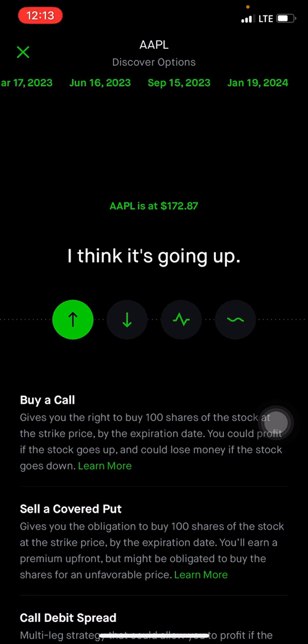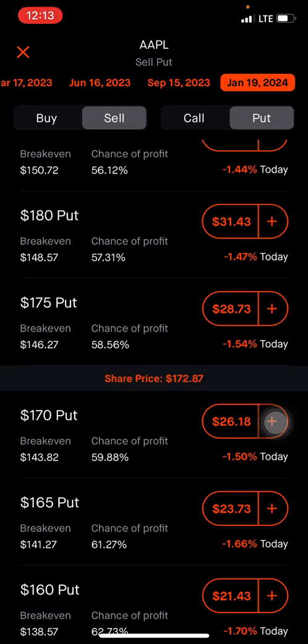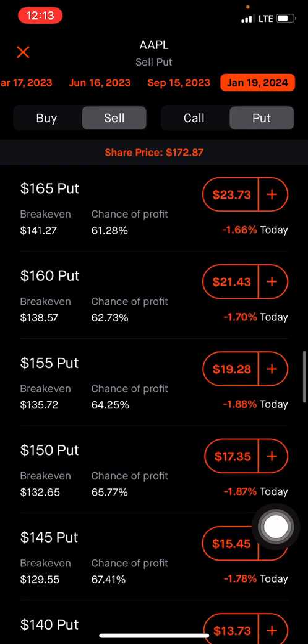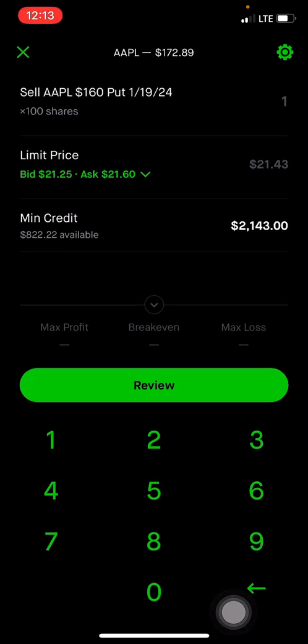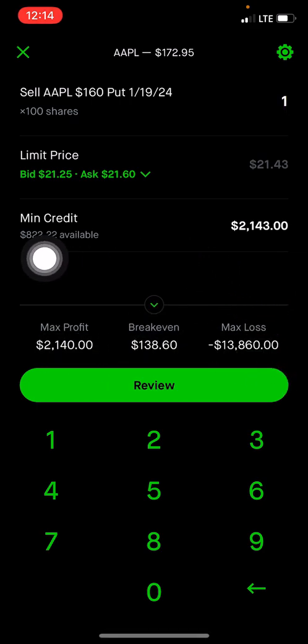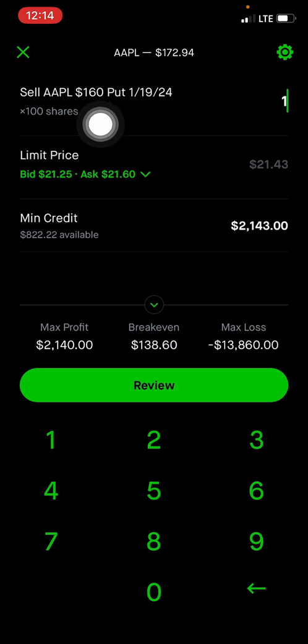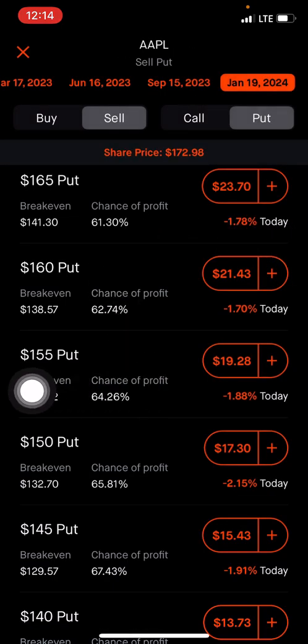let's go crazy here. Okay, let's say January 2024, and you're going to sell a put on Apple. Now this is the problem with this, and I've seen people do this. So let's say you decide to do 160, and you have to tie up $16,000. You'll get a premium of 2,143, but you're tying up 160 times 100 for almost 2 years, and you get 2 grand. So I don't think that's smart. You're better off doing a couple of weeks, maybe 30 days, but that's your choice. Do your research on that.